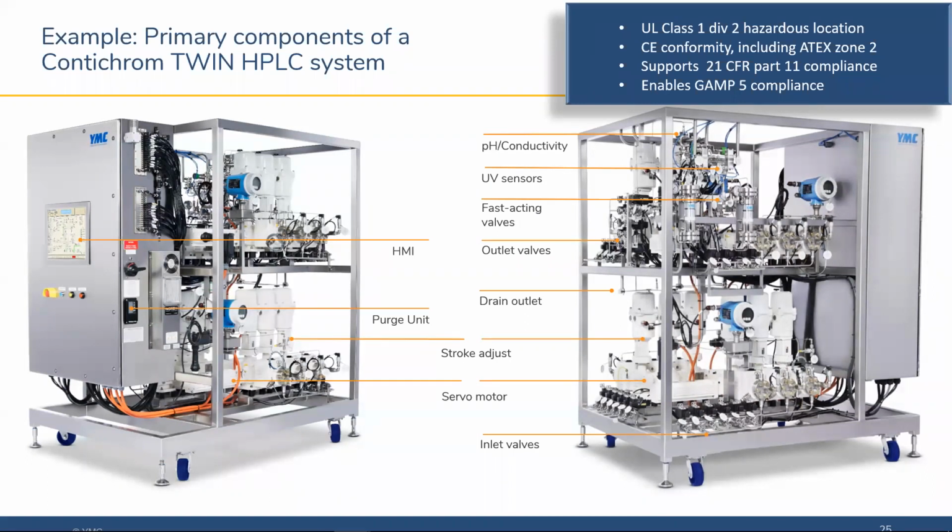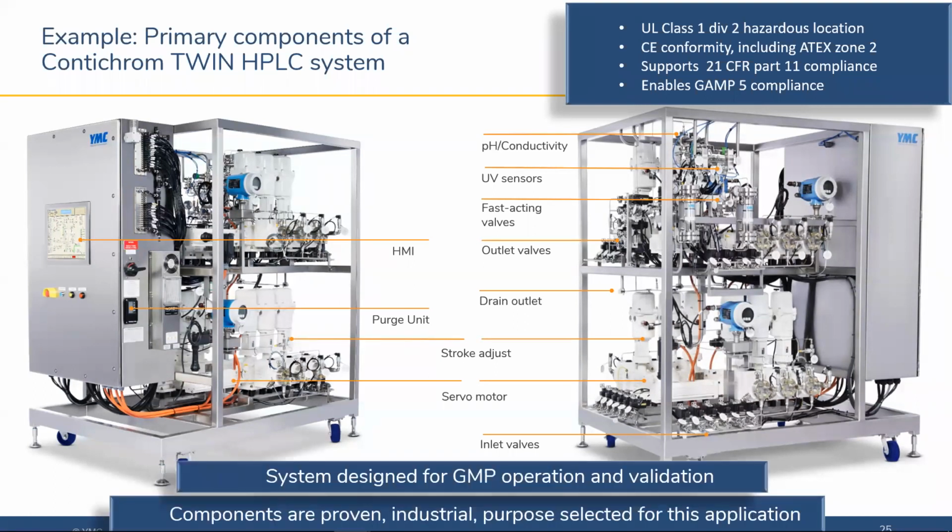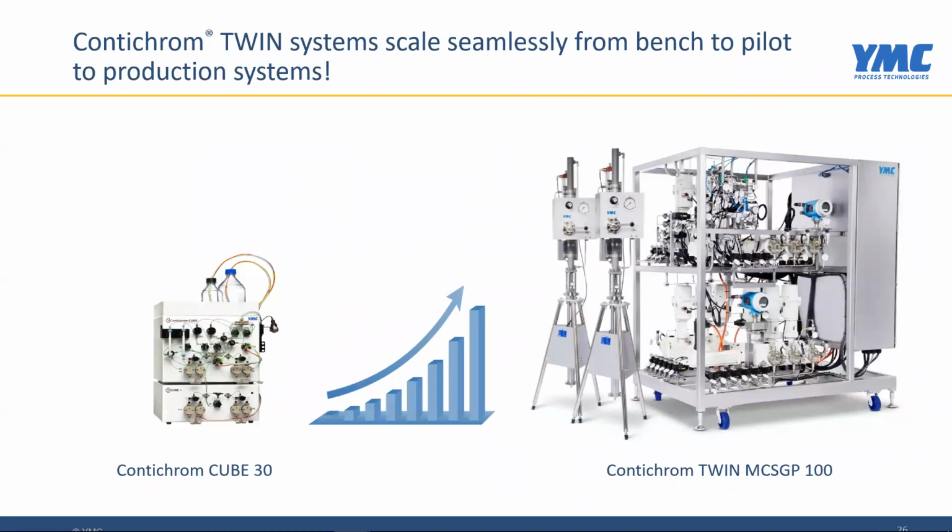All our systems support 21 CFR Part 11 compliance, and most enable GAMP 5 compliance. While these are designed as standard platform, customers can request customization of certain components or configurations. Now, be assured that this series of systems can accurately scale from bench to production. This has been proven and documented by many of the top 10 global biopharmaceutical and pharmaceutical customers who we've interfaced with over the past 20 years.